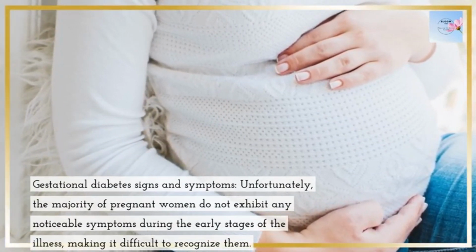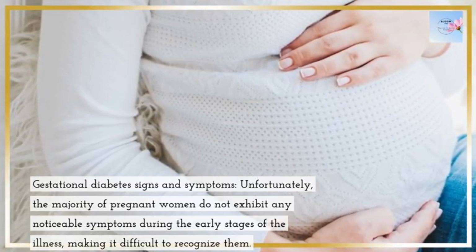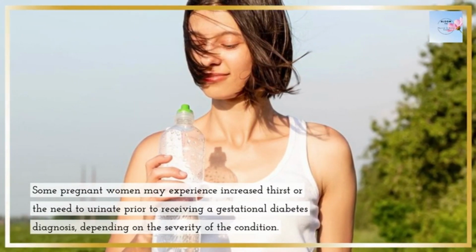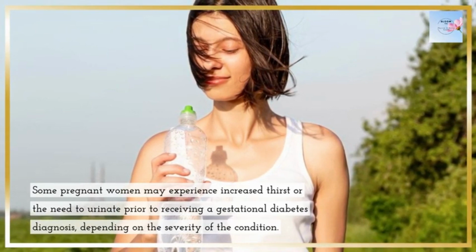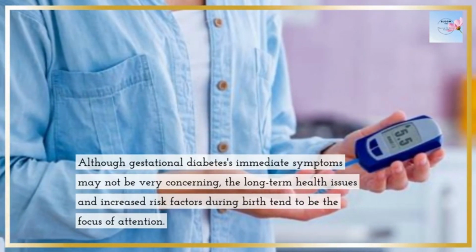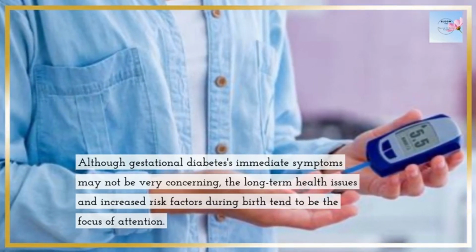Unfortunately, the majority of pregnant women do not exhibit any noticeable symptoms during the early stages of the illness, making it difficult to recognize them. Some pregnant women may experience increased thirst or the need to urinate prior to receiving a gestational diabetes diagnosis, depending on the severity of the condition. Although gestational diabetes's immediate symptoms may not be very concerning, the long-term health issues and increased risk factors during birth tend to be the focus of attention.